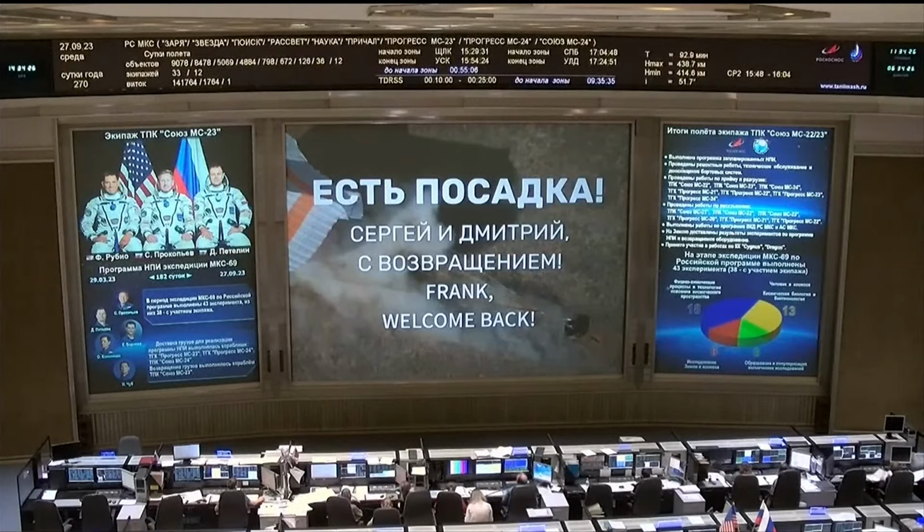This is Mission Control in Houston. We're still waiting for video from the spacecraft at the landing site. The search and recovery forces are there. They are beginning the work to extract the crew from the spacecraft. So far, we do not have video alongside the spacecraft itself. The video resources at the landing site have to be repositioned from where they were to show us the touchdown that occurred about 18 minutes ago.